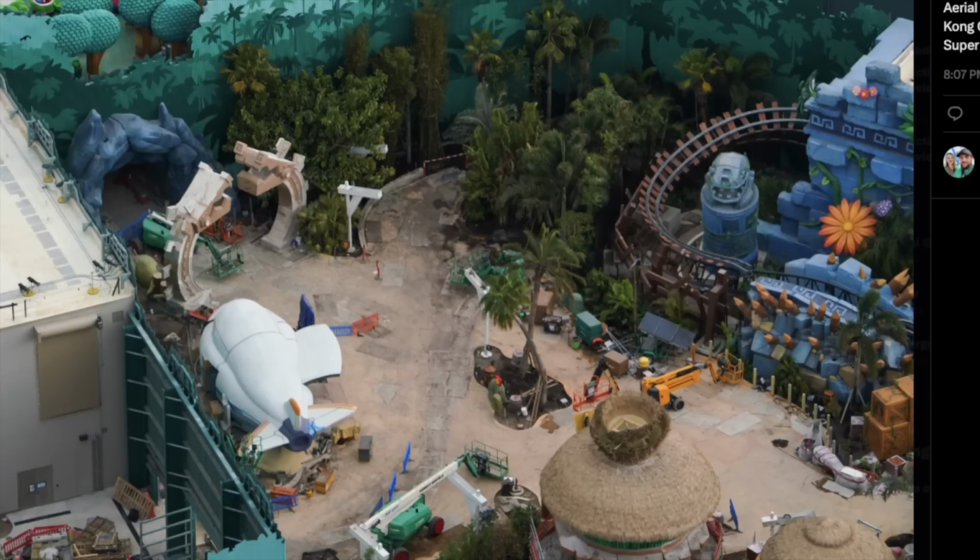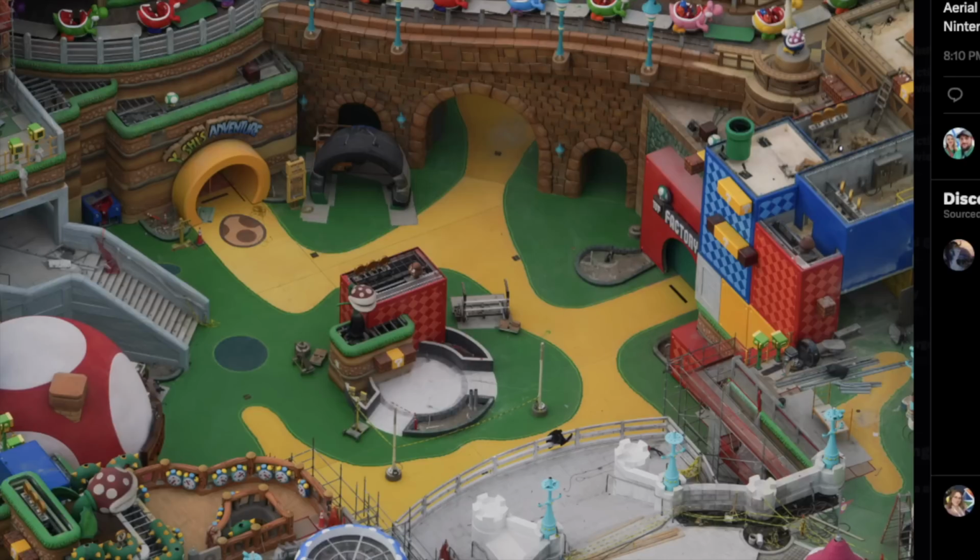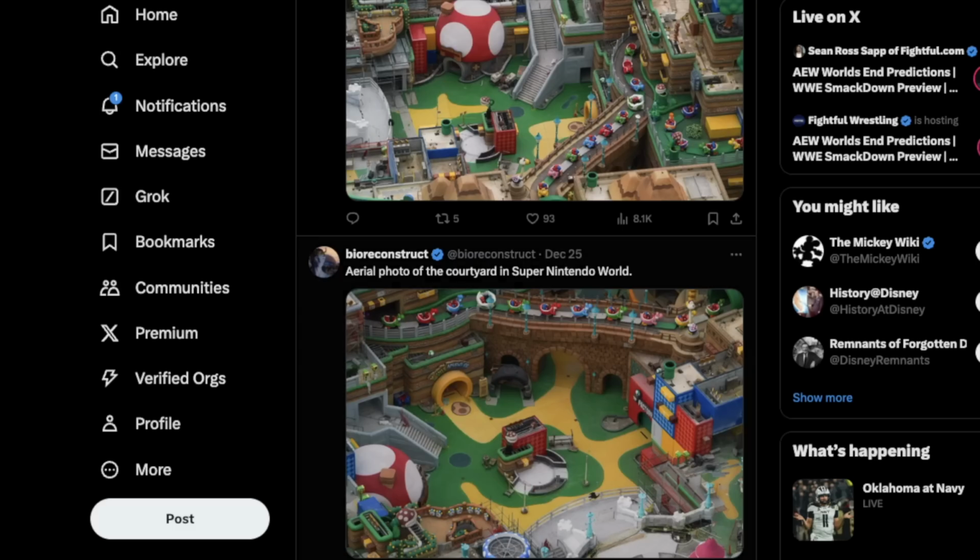All right. An aerial photo of the front areas of Donkey Kong Country at the left. The warp pipe, that's back where we were just at. And then I guess we're going back into Super Nintendo World here. Here's an aerial overview of the courtyard area, which I did not cover a second ago. You can see the 1-Up Factory to the right, which is going to be a shop. And there's a little courtyard area here in the center, which looks awesome. And then this little area to the left, Yoshi's Adventure entrance. And in the middle is going to be the walkway over to Donkey Kong Country.